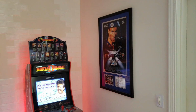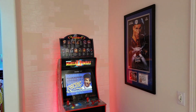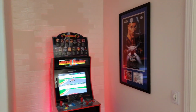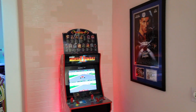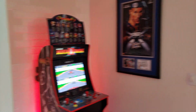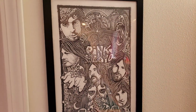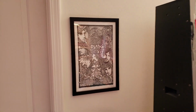Super cool piece. I'm a big fan of 80s and 90s action movies and action stars. So Arnold and Sylvester Stallone and Jean-Claude and Steven Seagal and Bruce Willis and people like that. So having a signed little movie poster from Jean-Claude is super cool. And I like the fact that we got the Street Fighter and the Mortal Kombat representation going on in that corner. Moving over here, we got a Pink Floyd sign that my youngest brother got for me because he knows I'm a big fan of Pink Floyd, and I've got a lot of their vinyl records. So I thought that would be a good spot to hang that up.